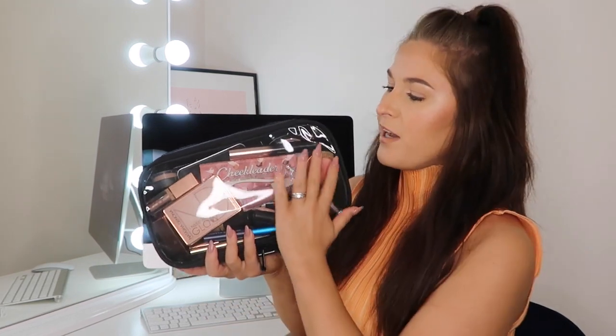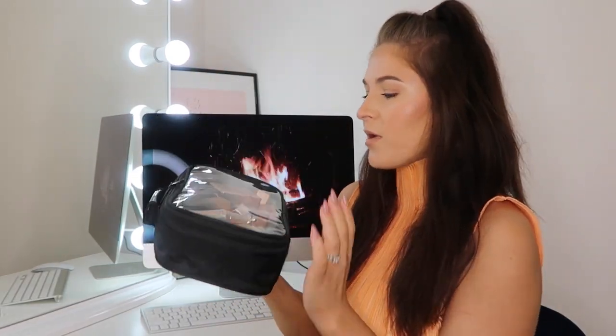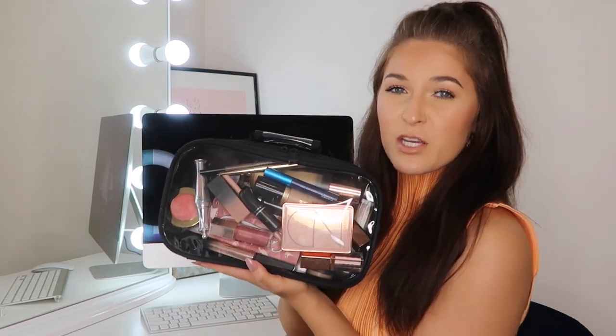So this is it here. I used to use these pouches for just my professional makeup kit, but I actually loved them so much. The size, the fact that there's the clear lid on the actual bag, it's got a little handle on the top as well. I love these so much. They're super easy to keep clean, so I decided to make it my everyday makeup bag as well.